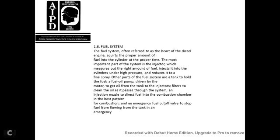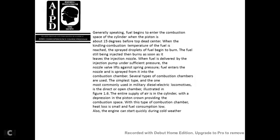Other parts of the fuel system are a tank to hold the fuel oil, and a pump driven from the motor to get the oil from the tank to the injectors. Filters clean the oil as it passes through the system, and an injection nozzle directs the fuel into the combustion chamber in the best pattern. An emergency fuel cutoff valve stops the fuel from flowing from the tank in an emergency.